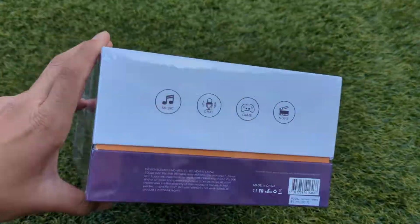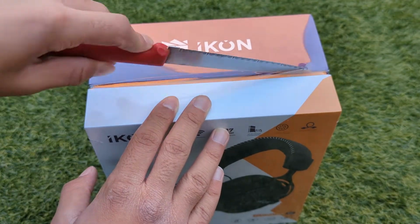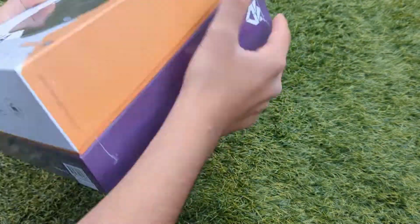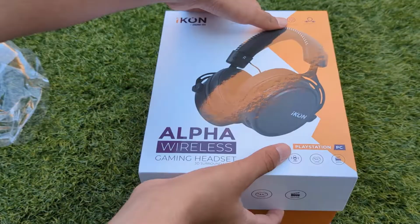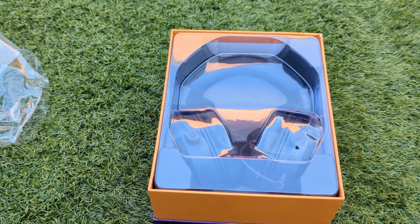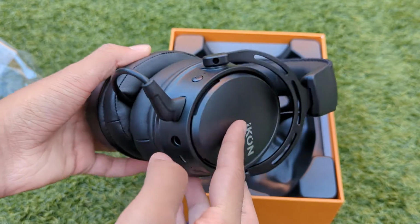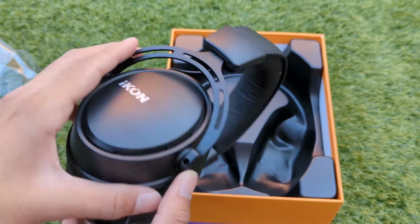Firstly, a quick unboxing. The box has a few details to do with the battery, which is rated at 17 hours, the surround sound, and the compatibility. It does say it only works on PlayStation and PC, but it does work on the Xbox One as well. Right up top, you have a plastic casing over the headset. The ear cups are very nicely padded, and so is the headband. It's plastic and metal for the rest of the headset, so first impressions, great build quality.